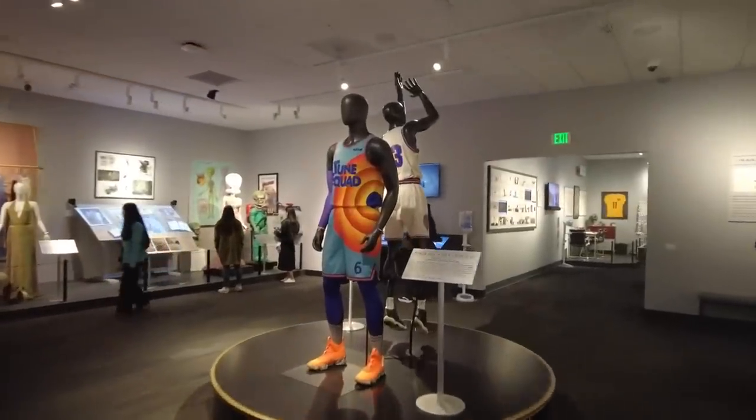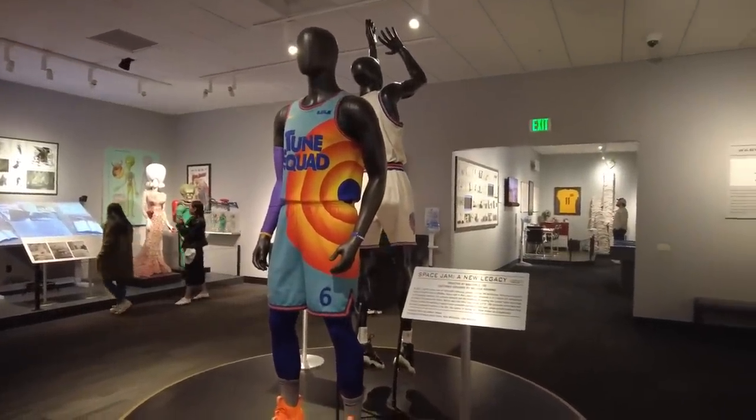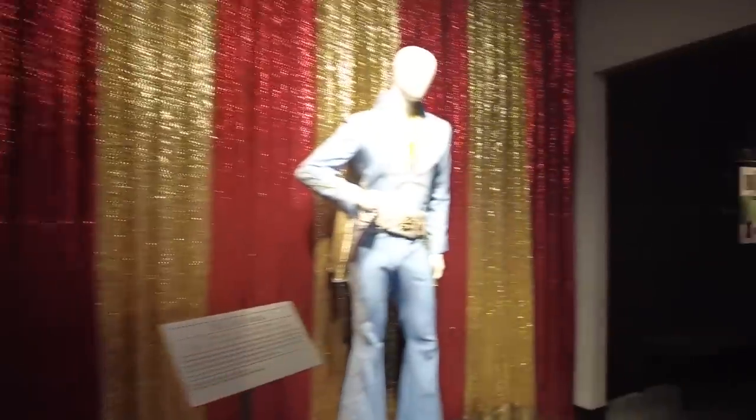Also, here's LeBron's outfit from Space Jam 2. I refuse to acknowledge this film. I didn't even see it because Space Jam 1 is such a pinnacle of my childhood, and I heard Space Jam 2 was terrible. But hey, maybe it's great and I just missed out.